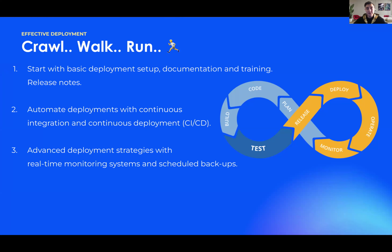But at RedTech, we always start with this approach: crawl, walk, and run. We always want to start with simple. There's no need to start with a super complex solution at the beginning. So when you go to your deployment management, we'll always start with a basic setup for you. We'll set up guidance, build documentation for you, and also train your teammates, whether admins or whoever will maintain the system. We'll also provide a process for them to continue those deployments and releases. Also, it's very important to have release notes for your users to understand what was released. So this is a basic setup.